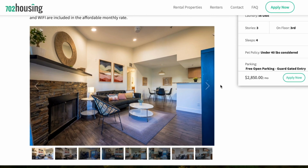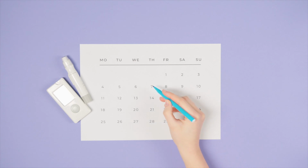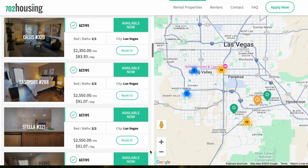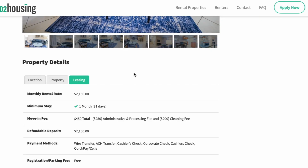A quick heads up, our bookings need to start within 10 days of a property's available date. So if you're eyeing a spot that's available now but want to move in 5 weeks later, it won't work. Keep scrolling down to find an available date closer to your arrival.